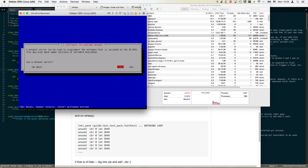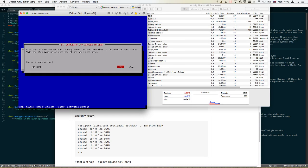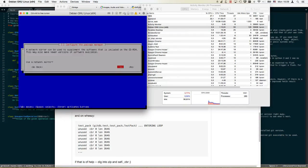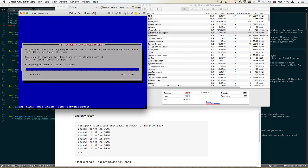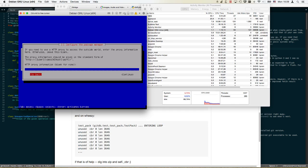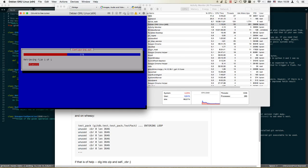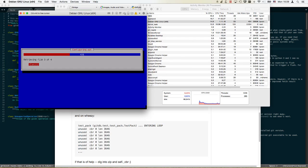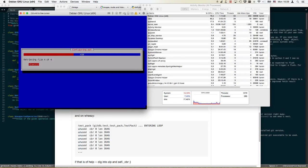Supplement software, what? Network mirror? Use network mirror? Package manager. Well, sure. From Germany, yes. Why not? No proxy. Yeah. Scanning the mirror. All right, setting up apt, or apt, I don't know how they want it to be called. Nice. I hope it doesn't update, because that would run over the network and I really just want a minimal installation here, not even a desktop or anything.